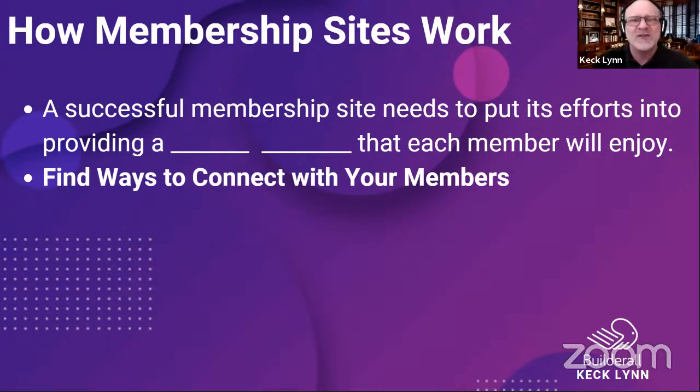Some other ways that you could drive a connection, different ways to have your members connect. Obviously, private forums. You could use WhatsApp. You could use Telegram, or Facebook groups. So just all these different ways to get your members connected, not only to yourself, but to one another. And that's how your community will kind of take on a life of its own.